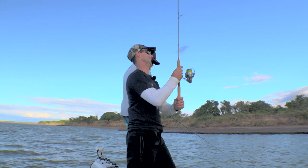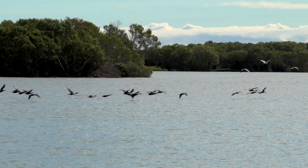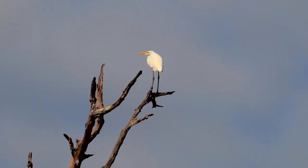It's getting really frustrating. Time is now fast running out and the pressure is well and truly on to put that elusive metre fish into the boat.